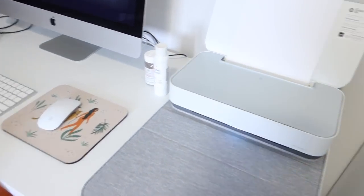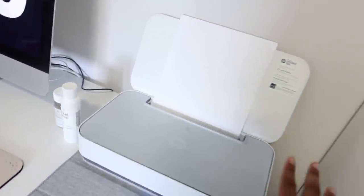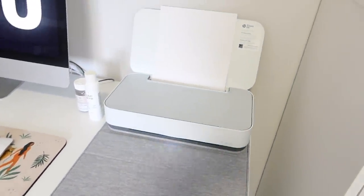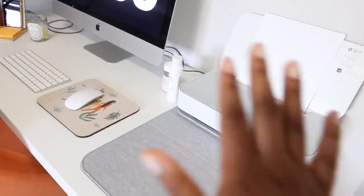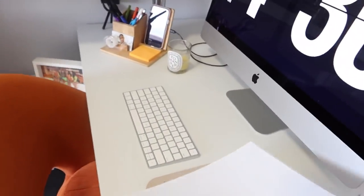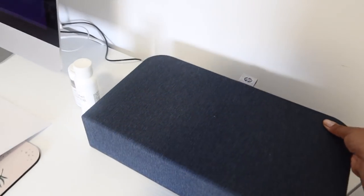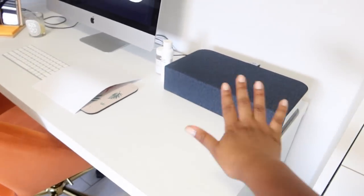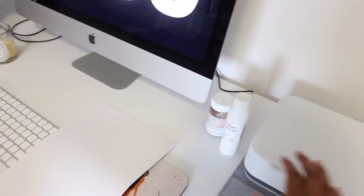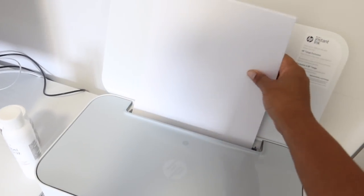So this is my printer that I actually just got a few days ago, and I love it. It's the HP Tango X. I don't really need a fancy printer because I don't print much, so I don't have copy and fax and all that. It's just a really standard printer, but it's really cute because if you're not using it, you can take the paper out, you can close it, and this becomes a little case. And it's so sleek, it's little, it fits perfect in my space. So I love, love, love this printer. Put it back together. I'll put the link to this printer down below.